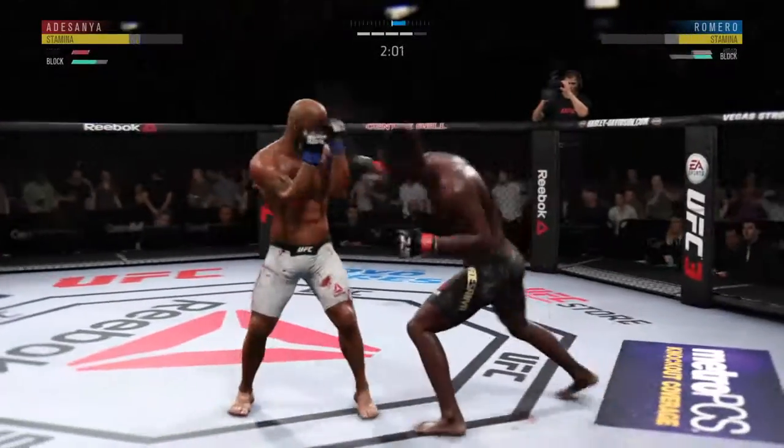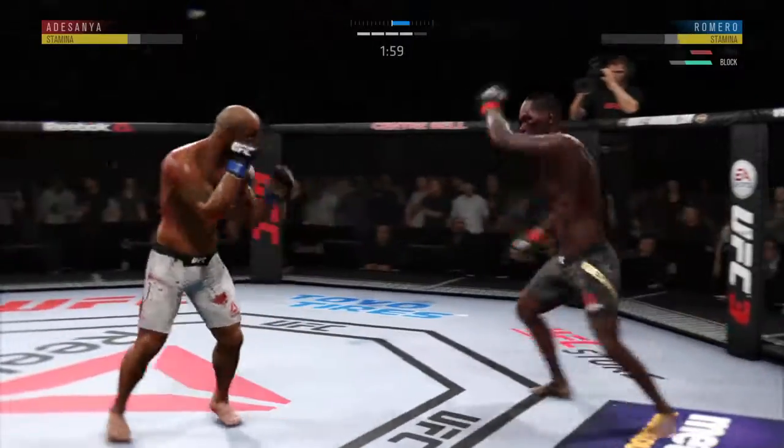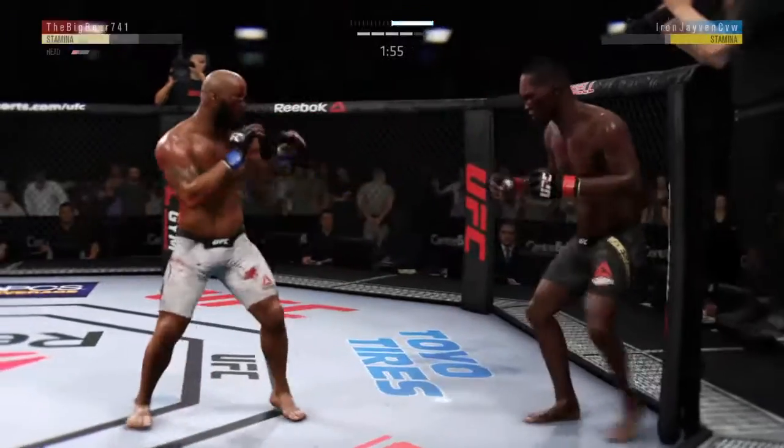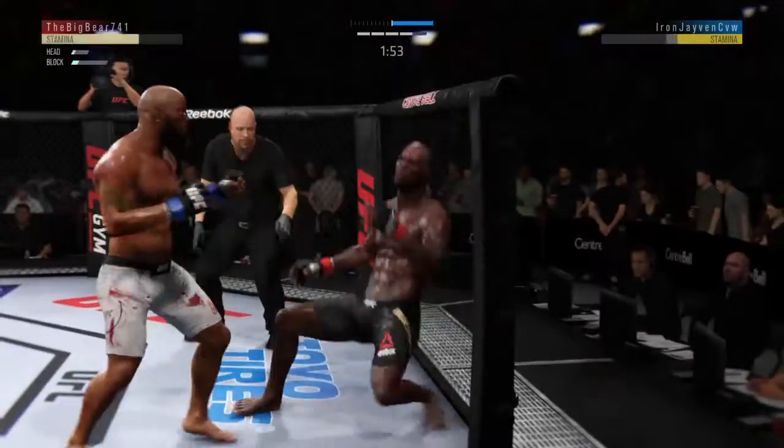Romero's strike attempt there is blocked. Oh, nice. He tagged him again. He's hurt. He's definitely hurt.